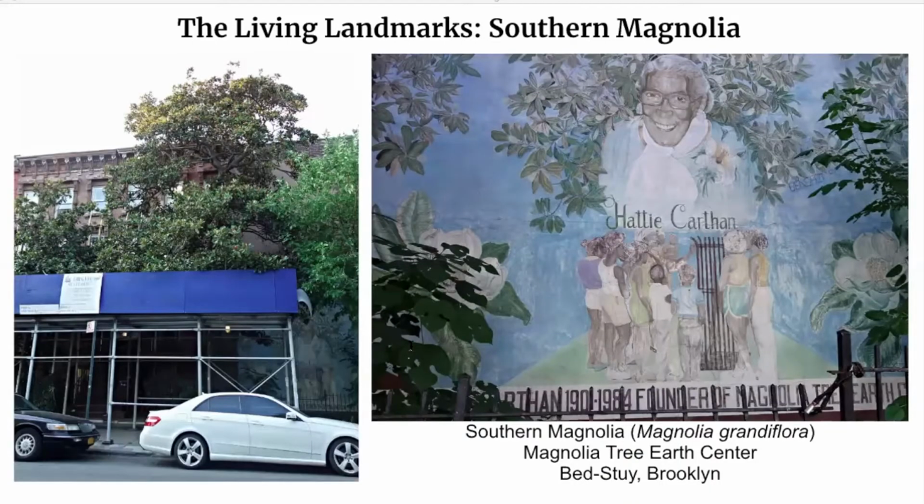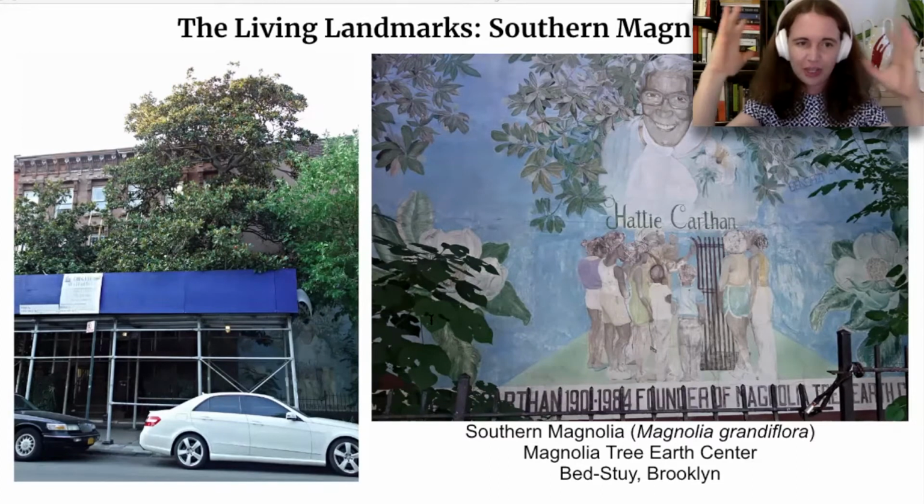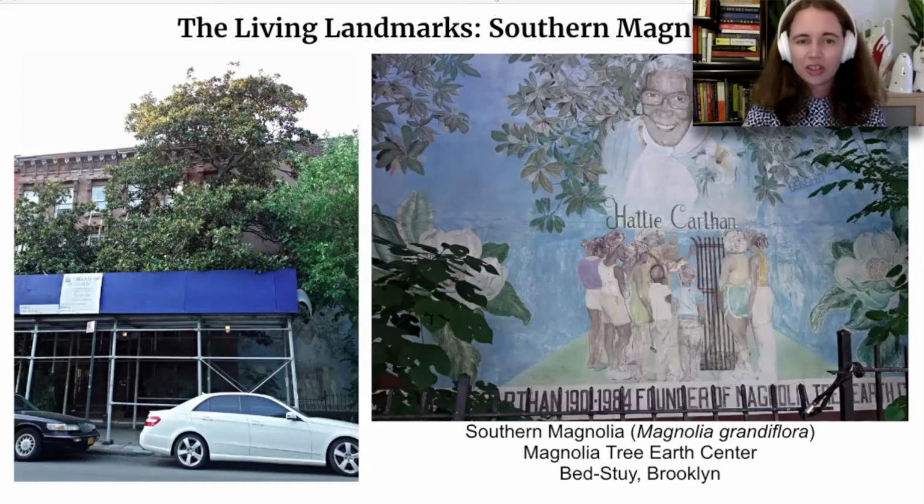There are also a couple of trees that have been designated city landmarks, although only one is still surviving. This is the Southern Magnolia, on Lafayette Avenue in Bed-Stuy, Brooklyn. It was planted in 1885, and you can tell it's now taller than the brownstones alongside it. It's really rare for a magnolia to be this far north, especially one this old. And it stands only thanks to the woman commemorated in this really moving mural just below, where you see her face coming out of the branches.